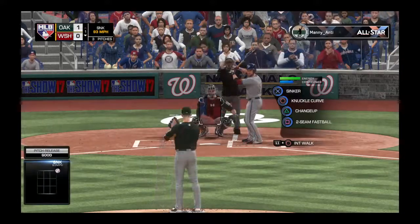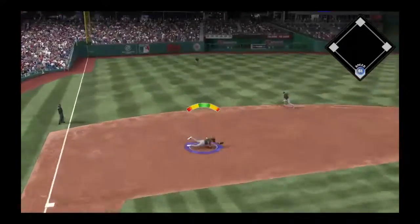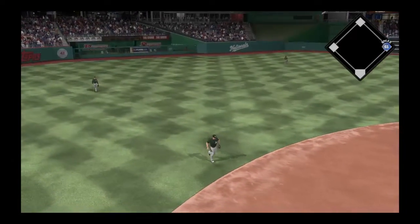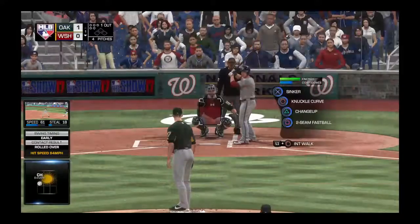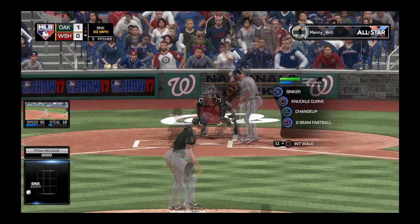Heavy sinker just stayed inside. From the windup, the 1-1 pitch. Hard hit toward the hole. And a good effort on the dive that time, but this will get by him for a base hit. Here's Steve Pearce now. Man at first for him following the 1-out single. Steve Pearce. And a ball, 1-0.